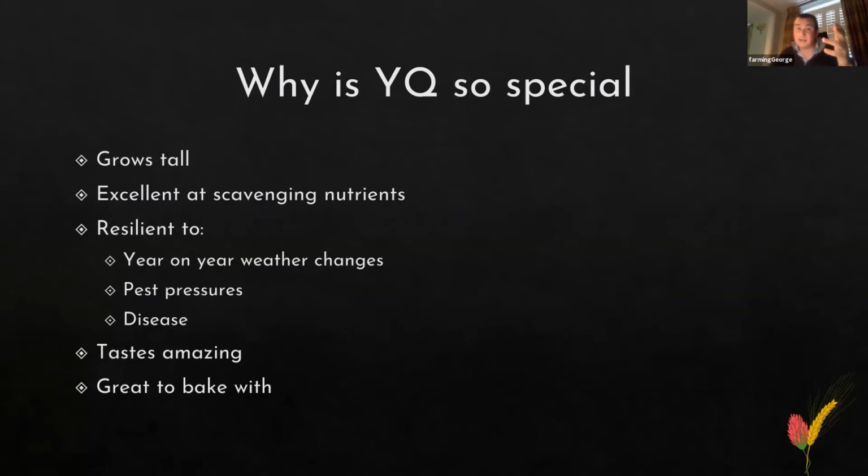But the attributes of YQ: it grows really tall. It's fantastic at nutrient scavenging. It's got lots of resilience. But I think these two last points are almost some of the most important here. It tastes amazing, and it's absolutely fantastic to bake with. And this is not me as a very amateurish baker saying that. This is really good friends of mine, really superb bakers who absolutely love working with YQ wheat.